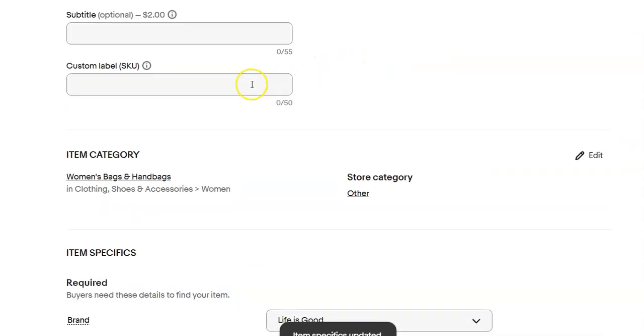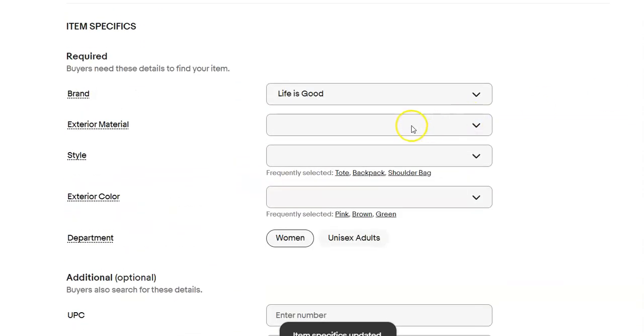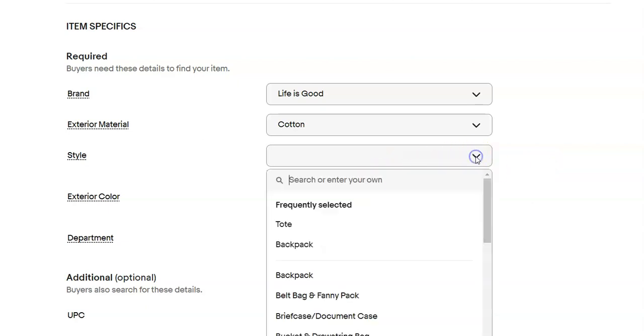But it is a cute bag. I would use it as a purse, not as a day bag. But it is Life is Good. Life is Good does well. This is heavier cotton, maybe jean. I just put cotton on there because it's not denim. It is a backpack, but it's not.